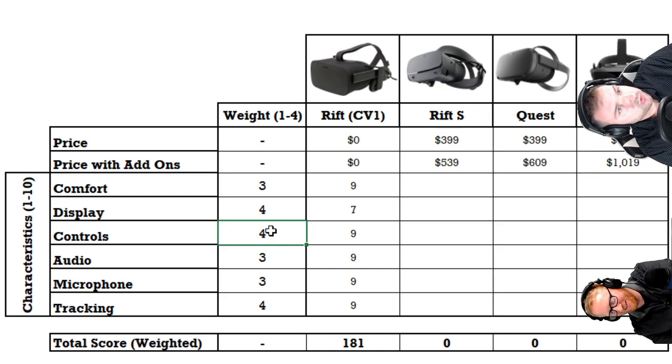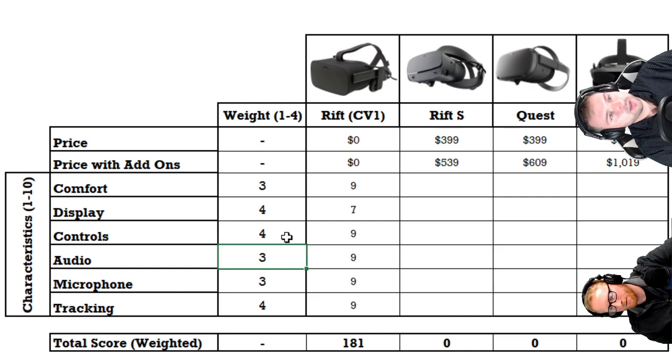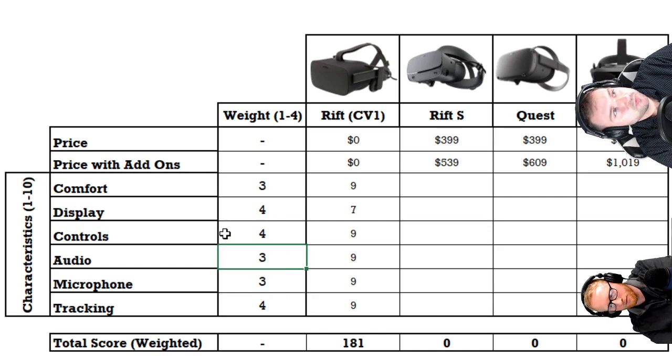So display's 4, controls are 4. I'm so used to the touch controls, I think they're called, for the CV1. As far as I'm concerned, they're the best. So controls are a must. Audio, I gave a 3. I'm not a big audiophile. I know there's a lot of people out there that are. I want good audio. I could probably even go to a 2 for the audio. But the thing about the audio is you can always have your own headphones.